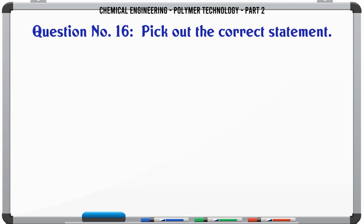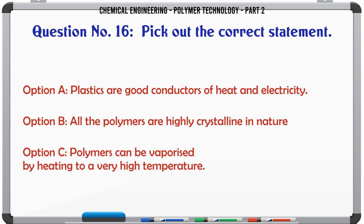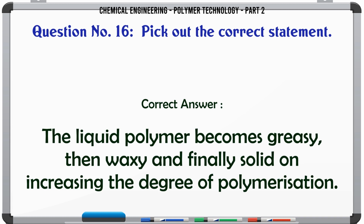Pick out the correct statement. A. Plastics are good conductors of heat and electricity. B. All the polymers are highly crystalline in nature. C. Polymers can be vaporized by heating to a very high temperature. D. The liquid polymer becomes greasy, then waxy, and finally solid on increasing the degree of polymerization. The correct answer is the liquid polymer becomes greasy, then waxy, and finally solid on increasing the degree of polymerization.